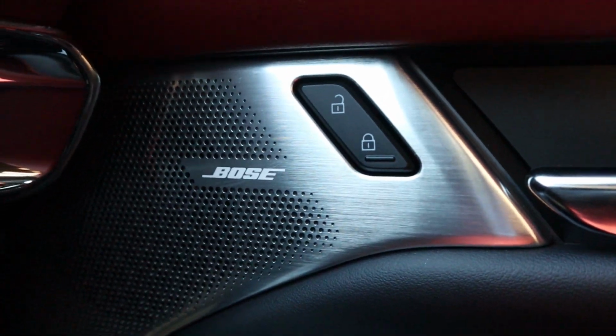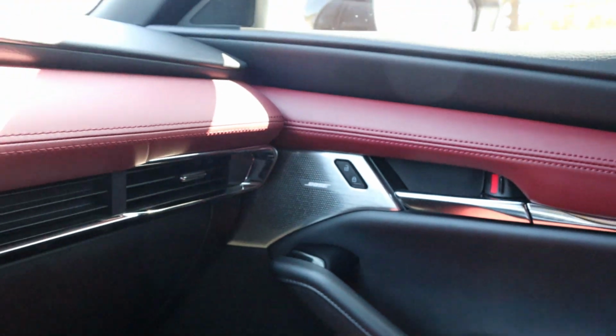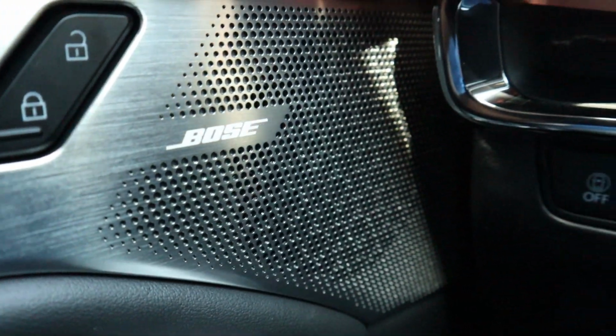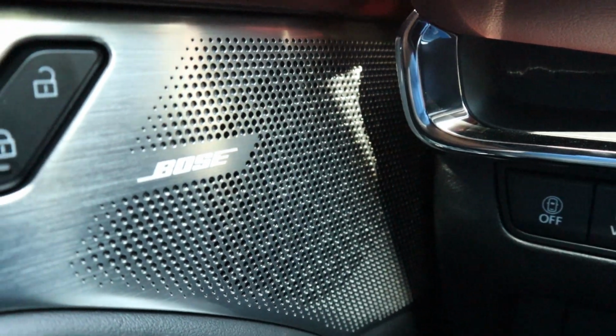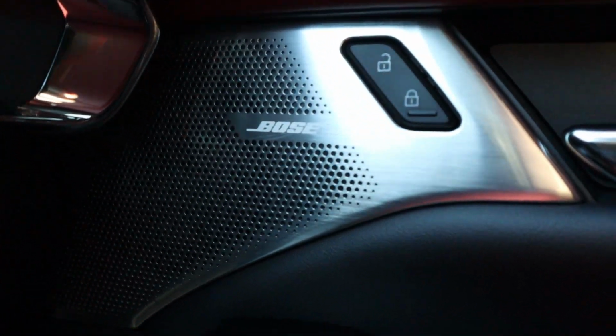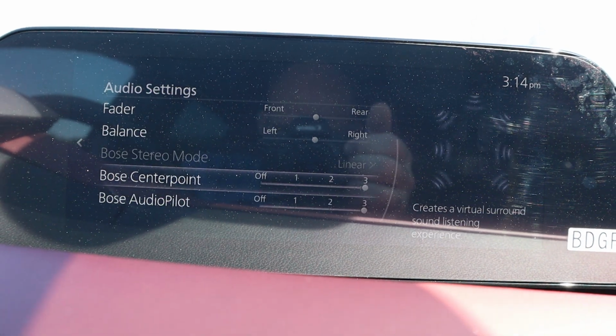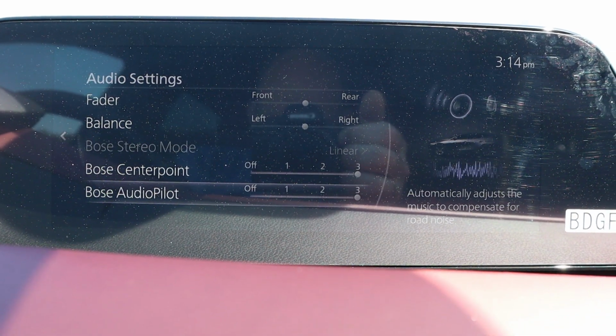You do have a Bose sound system in this car, and it's worth noting that although Bose is a name in the world of speakers, not all Bose sound systems are created equal, and the one in this Mazda is very good. It's not the best Bose sound system I've ever heard, but it's nowhere near the worst either. If you're an audiophile, if you like a car with a good stereo, this is definitely a worthwhile upgrade, which is not something that I've been able to say about every single car with Bose sound that I ever listened to.